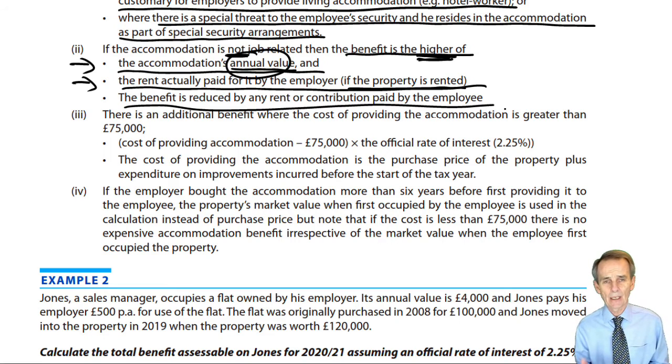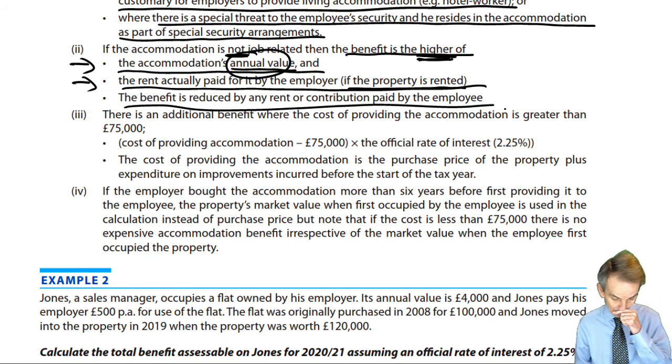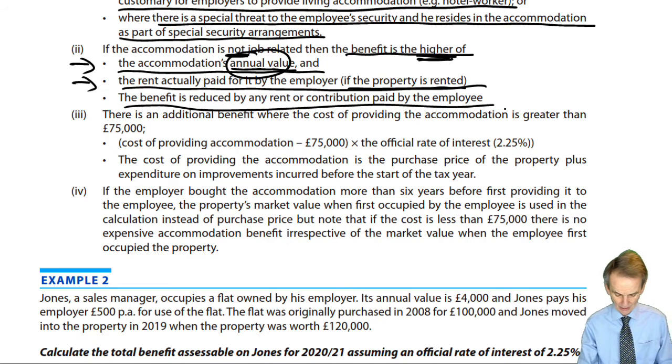Watch out, as I've said, it is an annual value, so if you're not provided with that benefit for the full tax year, for example, you started a new job on the 1st of July 2020, and when you started that new job you were provided with this living accommodation, and you were there for the rest of the tax year. Well, from the 1st of July 2020 through to the 5th of April 2021, that's basically 9 months, and therefore 9/12 of that annual value or ratable value is the figure you'd take as the assessable benefit.